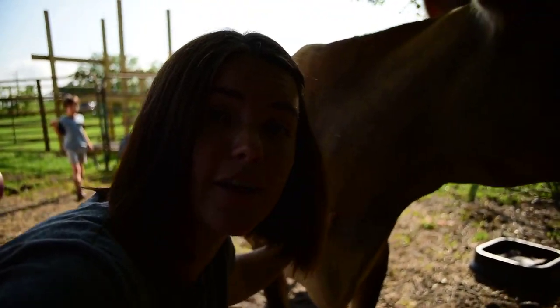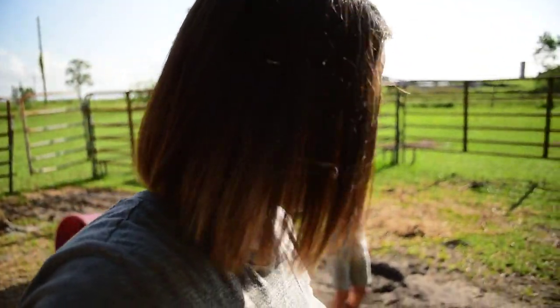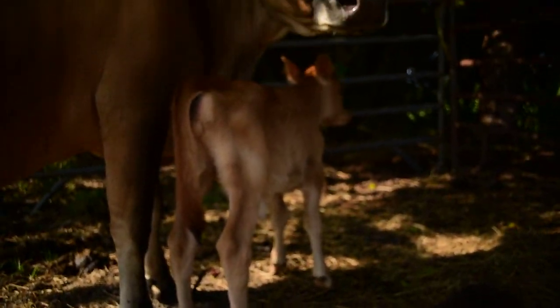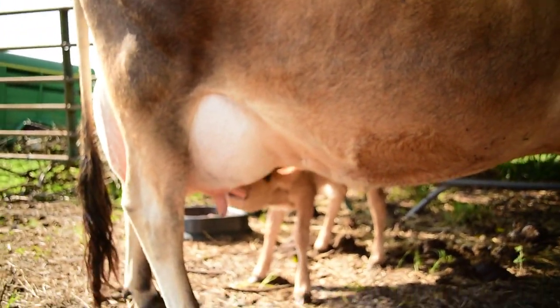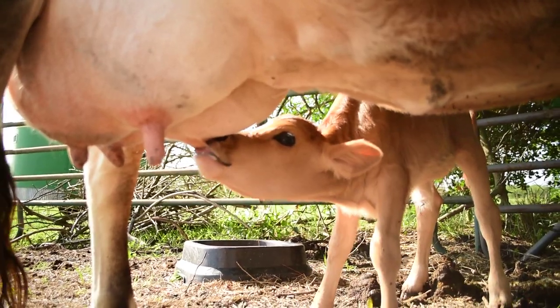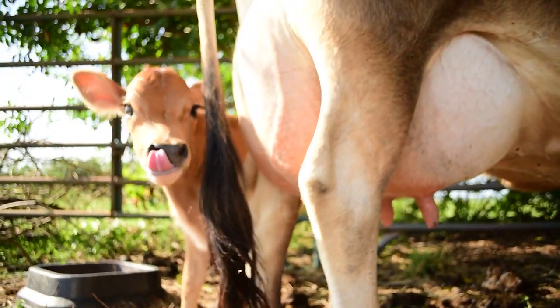And Lexi is nursing excellently, rotating between the four quarters, so we're not having to worry about if she's just milking some. Hi, little one. And she's already starting to be very friendly. We've been trying to come out and handle her on a routine basis, but she is doing excellent. Well, look at you go. Go, girl, go. She is nursing like a champ. Why are her teeth orange like that?